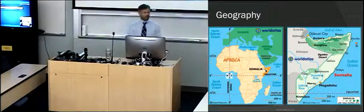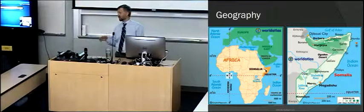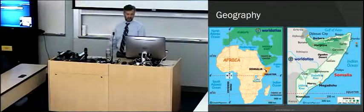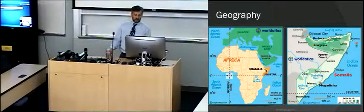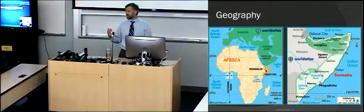Because it occupies the Horn, it actually has the longest coastline of any country in Africa. So this plays a very important role in terms of its history of colonization. The other thing I want to point out in its geography is if you look between Somalia and the Saudi Arabian Peninsula, that body of water is called the Gulf of Aden. By worldwide standards it is not a long stretch of water, and it shows the geographic influence of Islam on the Somali culture.